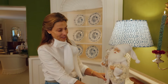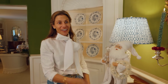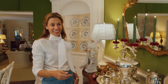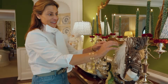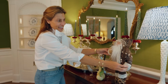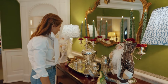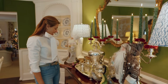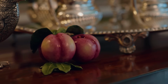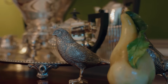I just love this one. He was white, he's happy, and I wanted him in here this year. You can see there's another Santa Claus to the right of the banquette right here. He's a different look, but he's happy. And I love these Santas that come bearing gifts and just look like they're happy and they're fun and festive at the table. I have some antique fruits here that I got at auction. I like to mix in birds and fruit with silver and just make it fun.